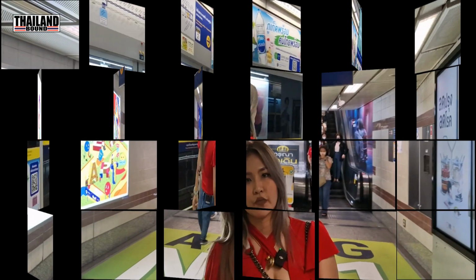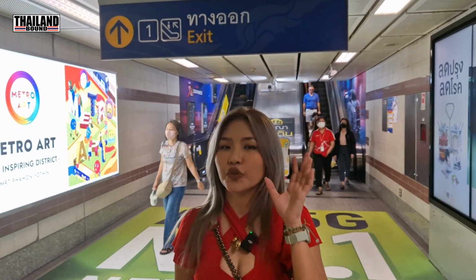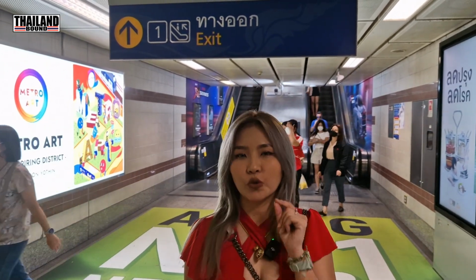Now we arrive at Phra Ram 9 station already. I will show you how to get out, which exit you have to go. We have to go up by escalator first. When you're going up the escalator, look for exit one and you will be there.